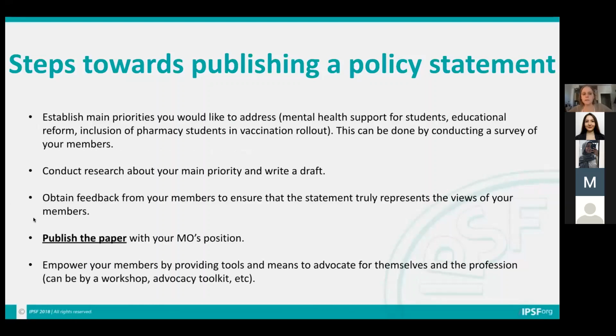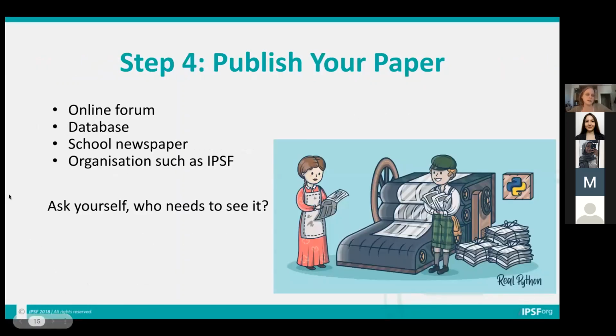All right, and then publishing your paper. So this can be done in a number of different places. What you really have to ask yourself is who needs to see it? For example, in IPSF, sometimes we're actually reading it to the World Health Assembly. It's a very big group. But if you're trying to influence people in your school or in your town, it might look very different on where it needs to go. Maybe that's the local newspaper. Maybe that's an online forum. Maybe that's flyers that you hand out to your professors. You really think about, like I said, who needs to see it, and go from there on making a decision.